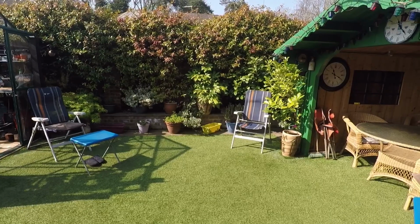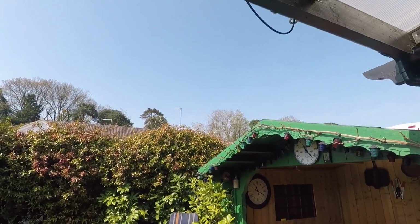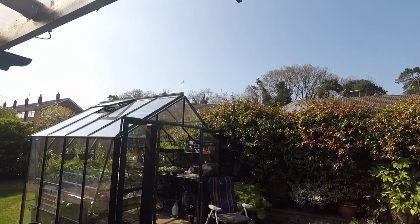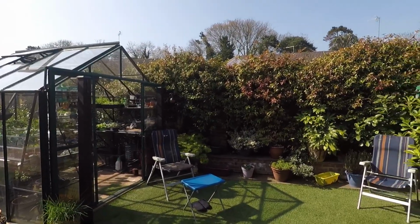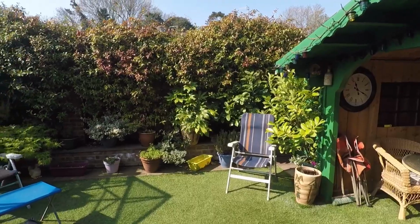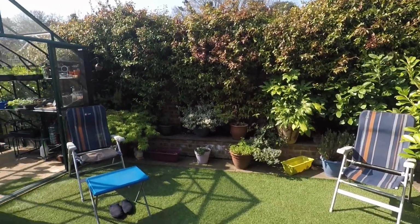We've had some lovely, really glorious weather. The temperatures have been in the low 20s to mid 20s, I think, and it's certainly brought stuff on. No sign of rain.